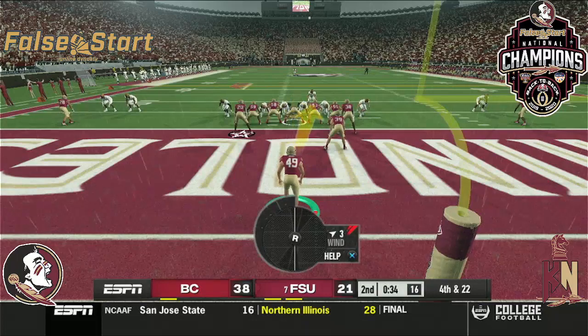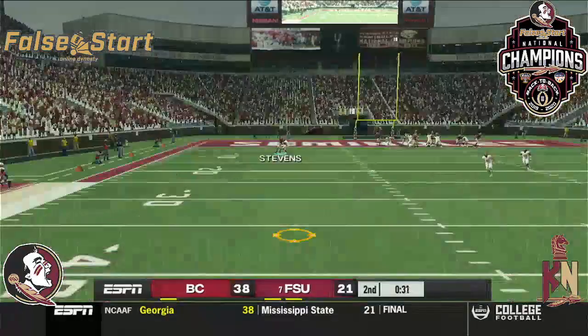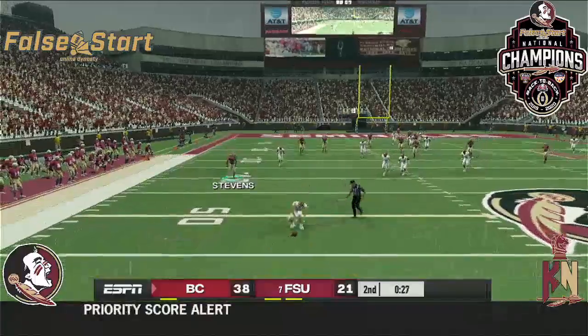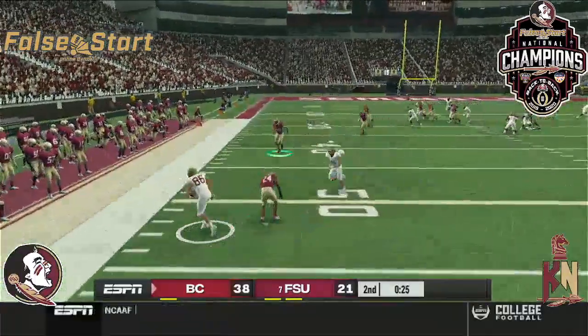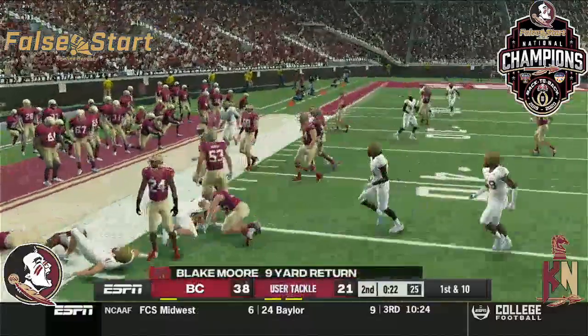You can bet the punter's sweating to have to kick this one from his own end zone. He hits a low one there. Moore takes it at the 45. What a collision.